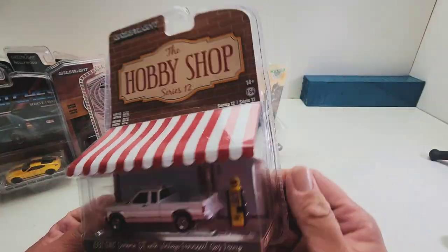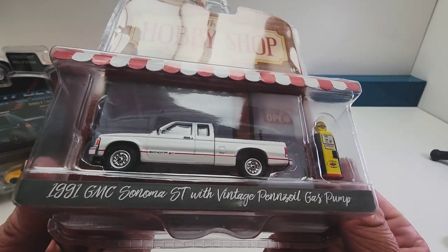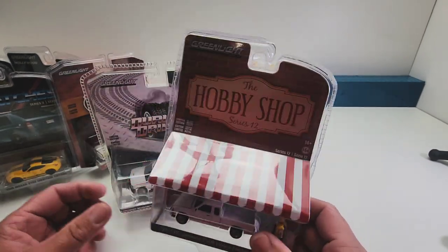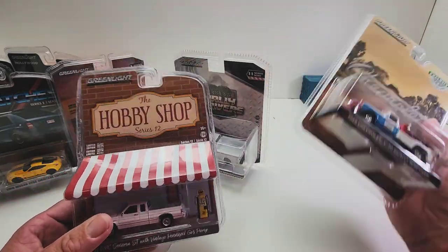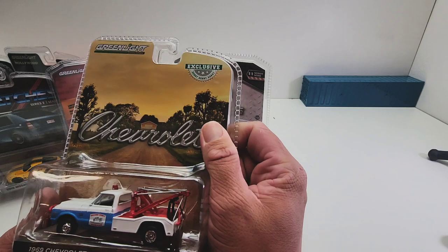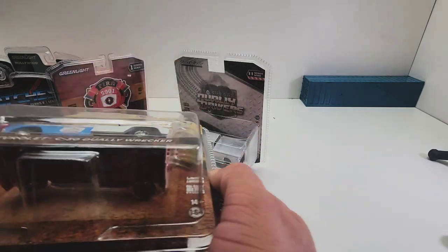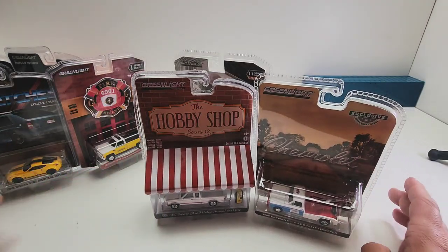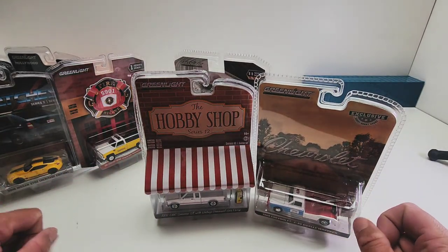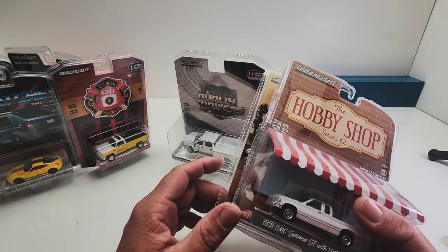And the second was the 1991 GMC Sonoma. Pretty cool. What was your favorite of the set? I really like the Sonoma. And this, the Chevy Dually Wrecker. It's a Dually, huh? That's my two favorite of this mystery set. So, it's definitely worth the value I got out of it. I got some really cool cars out of it.